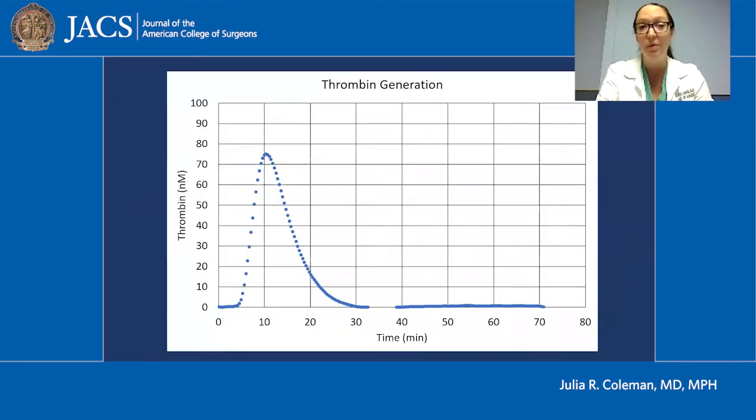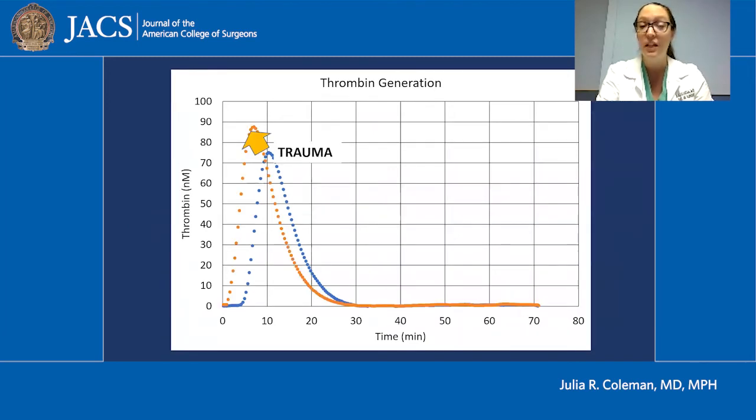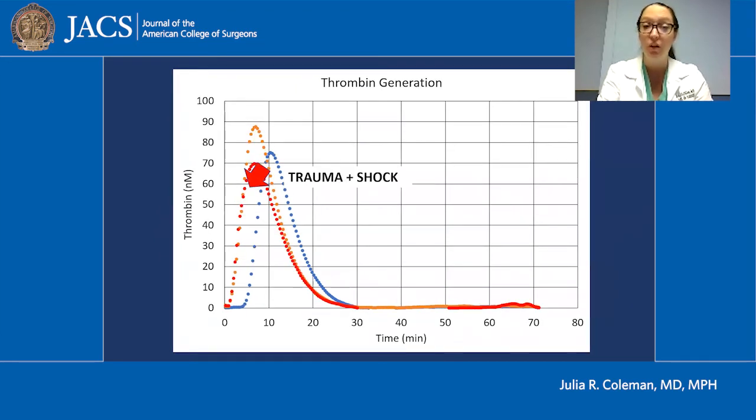Amongst our 99 trauma patients, we found, in comparison to healthy volunteers depicted here in blue, indeed, after trauma, much like in plasma data, thrombin generation is increased. However, when you account for shock, which is present in many severely injured trauma patients, thrombin generation is significantly depressed.